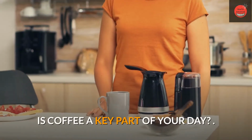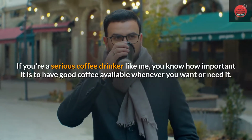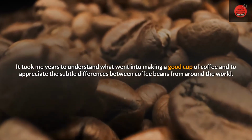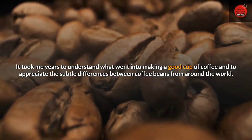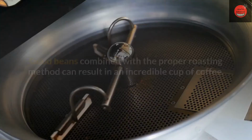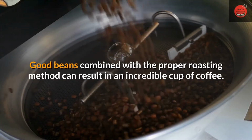Is coffee a key part of your day? If you're a serious coffee drinker like me, you know how important it is to have good coffee available whenever you want or need it. It took me years to understand what went into making a good cup of coffee and to appreciate the subtle differences between coffee beans from around the world. Good beans combined with the proper roasting method can result in an incredible cup of coffee.